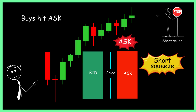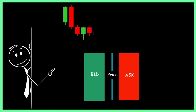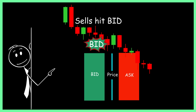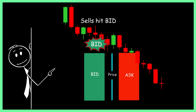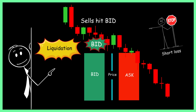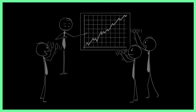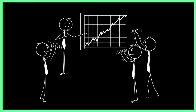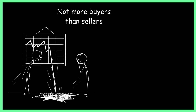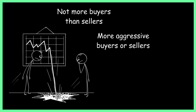Price drops for the opposite reason. Market sell orders slam into buy limit orders at the bid. When those bids disappear, the next buyers are lower and price falls. Long traders' stop losses turn into market sells, creating liquidation cascades. So the summary is simple: market buys lifting offers push price up. Market sells hitting bids push price down. Not more buyers than sellers, just more aggressive buyers or sellers. But sometimes price doesn't move because one side is strong. Sometimes it moves because the other side disappears.